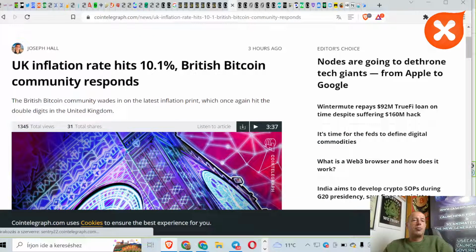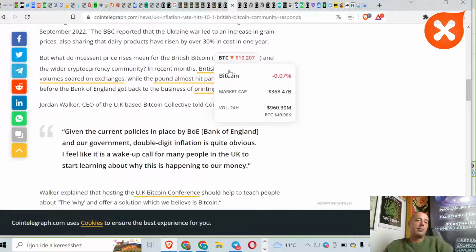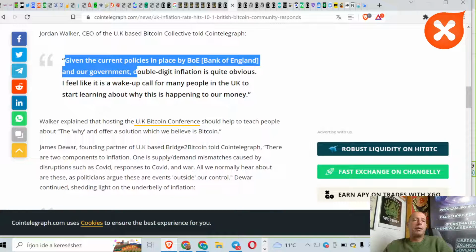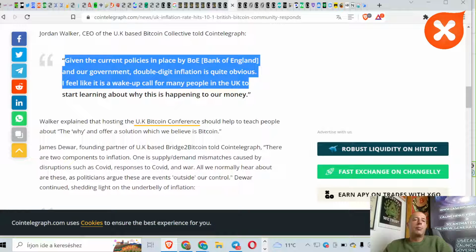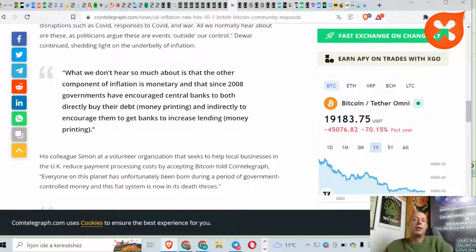Next, UK inflation rates hit 10.1%. British Bitcoin community response: current bank rate 2.2% and the current inflation rate 10%. A little bit insane. Given the current policies in place by the Bank of England and our government, double-digit inflation is quite obvious. I feel like it's a wake-up call for many people in the UK to start learning about why this is happening to our money.